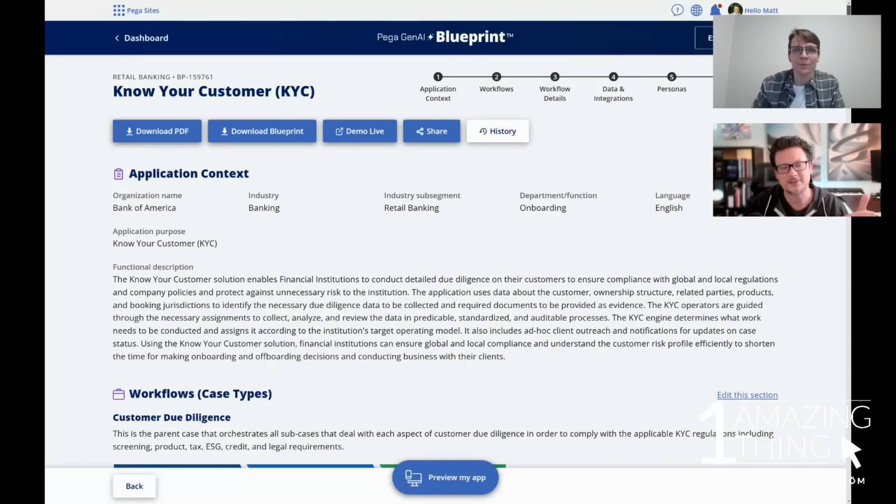So it sounds like not only is this based on a lot of best practices, whether it's industry or even regulation best practices, but you can also feed it some of your own information as well. Is that true? Yeah, absolutely.